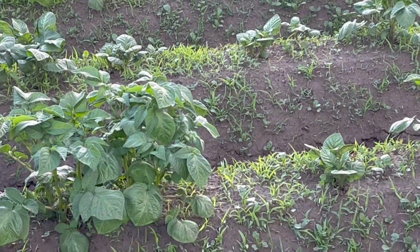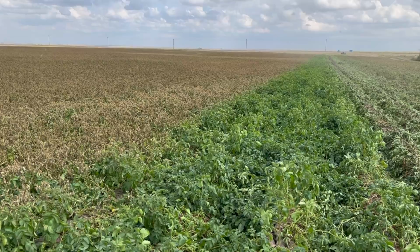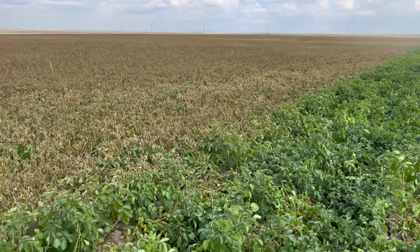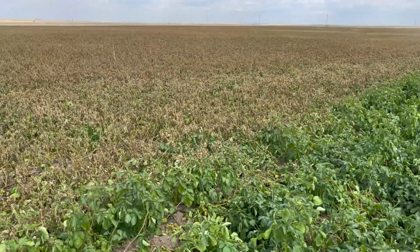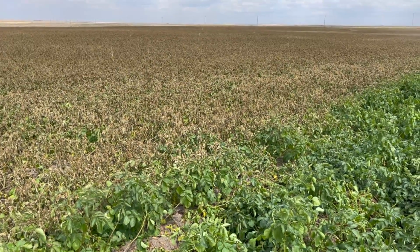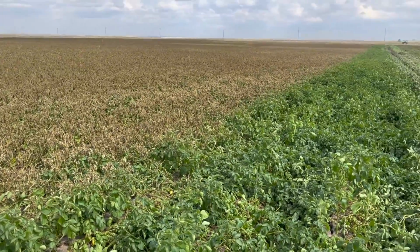Another use for the X-Steam-inator is desiccating potatoes prior to harvest. Typically, potatoes are sprayed with a desiccant called diquat, trade name Reglone, prior to harvest. The riper potatoes on the left have been sprayed with diquat. Usually at least 2 applications with high water volumes are necessary.